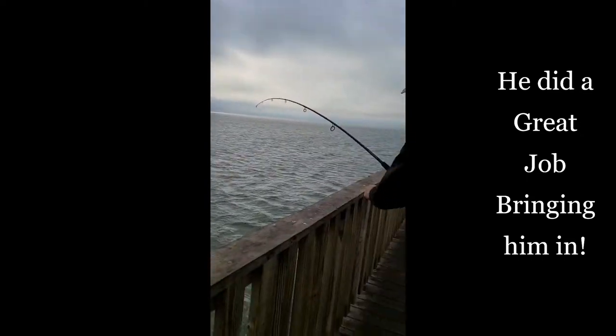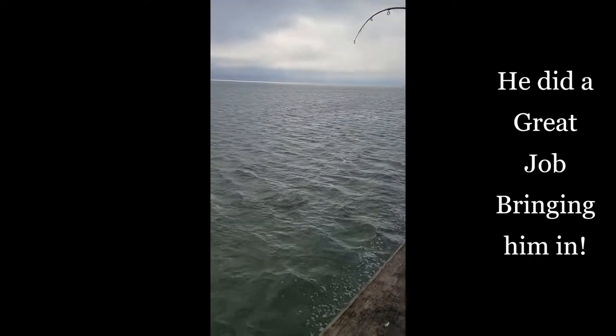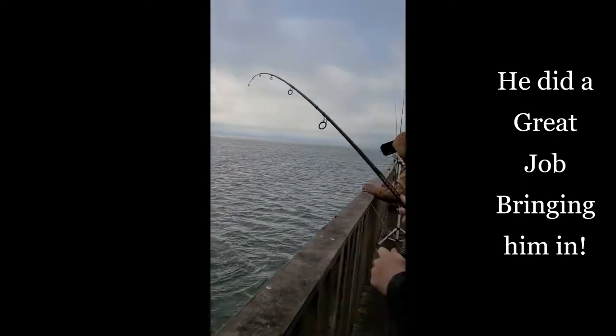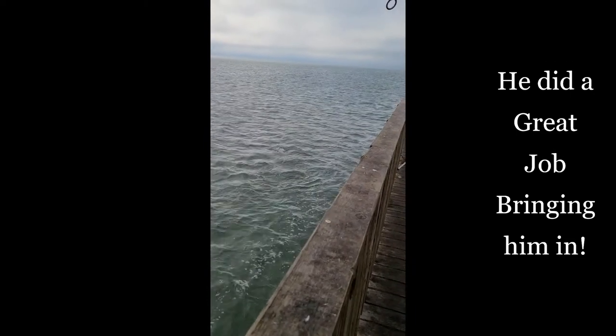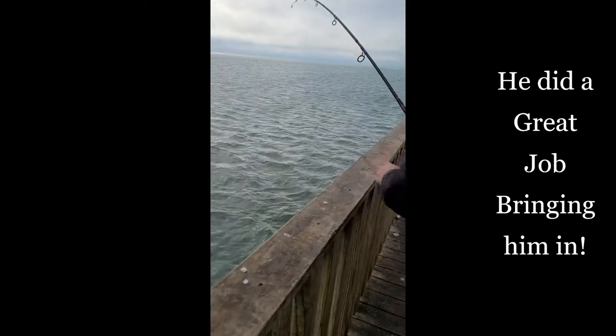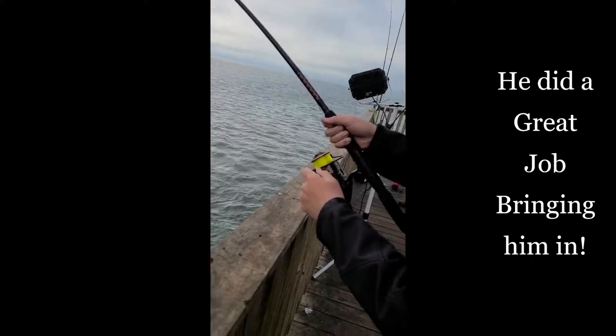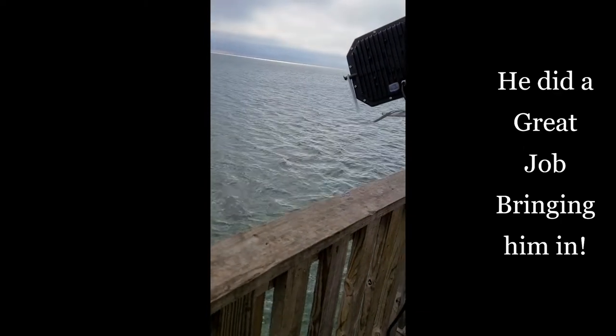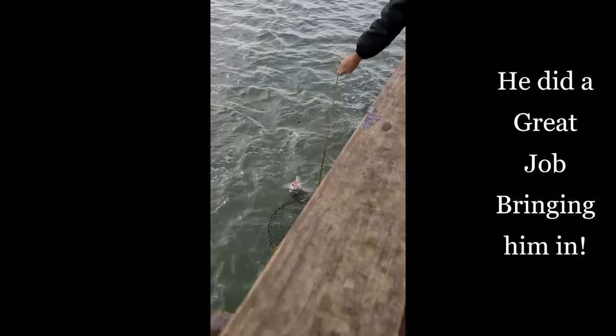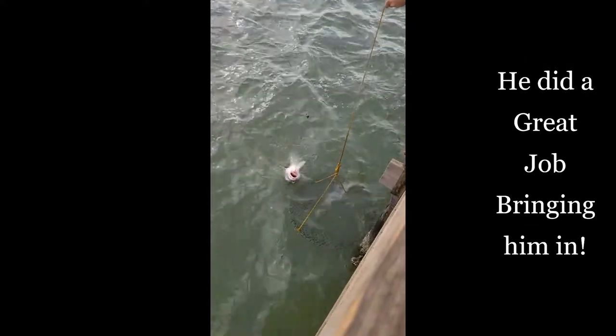Got that net? Got that net? Where is he at? Look at him. Whoa. Okay, just hold him right there. Oh, he's still got some fight. He's got some fight left in him. All right. He'll get tired here in a second. Oh, yeah, he's starting to get tired. All right. Yeah, there you go. That's you, brother. Start lowering that net. All right. Oh, there you go. Woo!